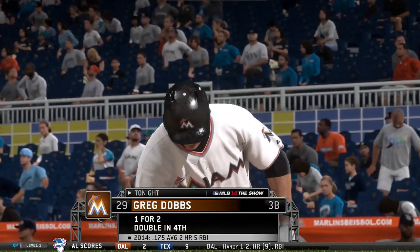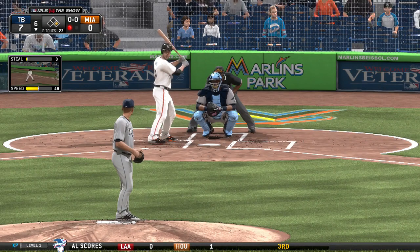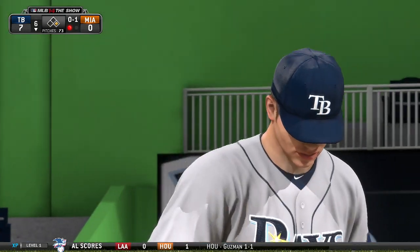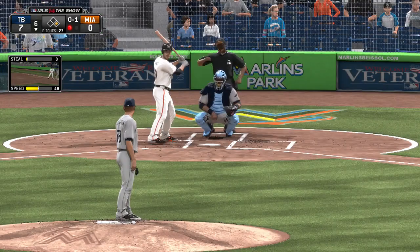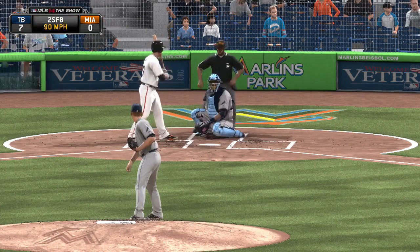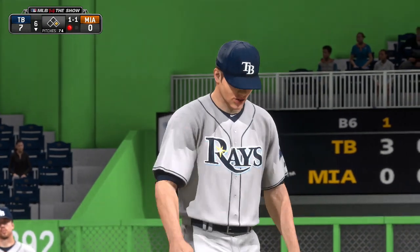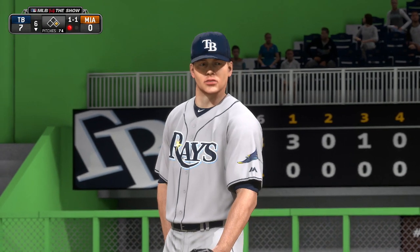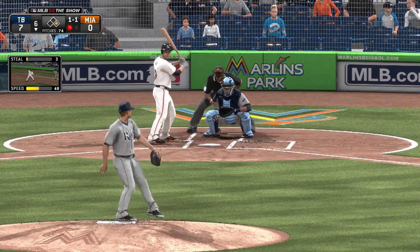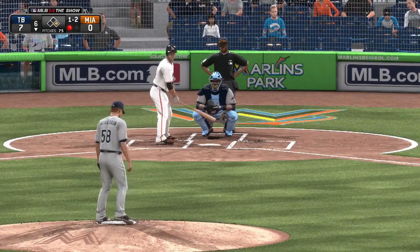Greg Dobbs will dig in. He doubled his last time. Starts him out with a changeup for a strike. And a fastball way off target here, and it's even at 1. Runners on first with 1 down. And he finds a way to catch the zone here. It's 1-2. Very patient here to start the at-bat. Maybe even a little too patient because now he's down 1-2.